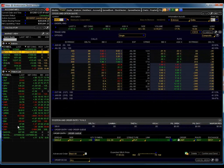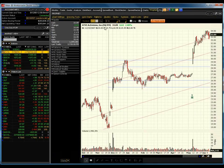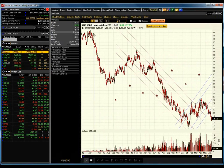Here are some of the stocks that I've been looking at lately. I've been looking at SWN as a short position, actually. I've been looking at Urban, ADSK, Netflix, WDC, Starbucks, and a couple of indices. Now, can you do this with indices? Yes, you can. Let's say you thought there was a really good potential for the home builders ETF, XHB, which is the home builders.